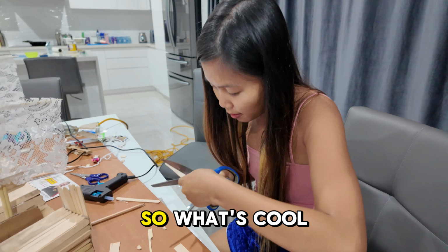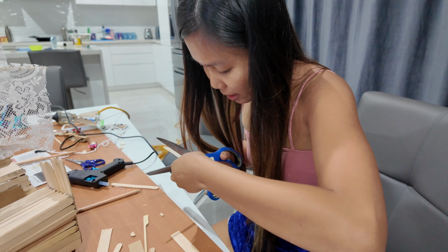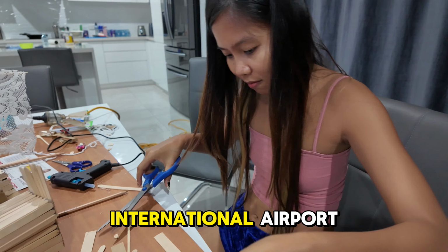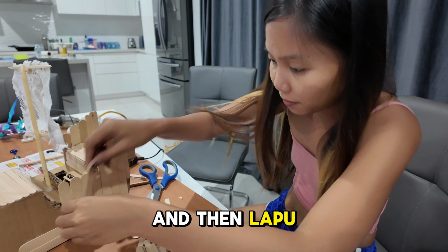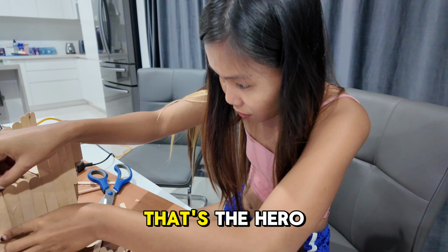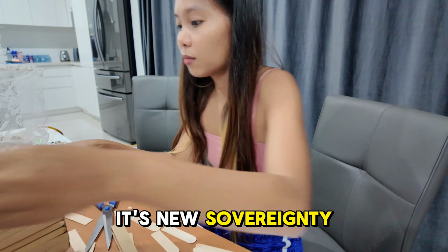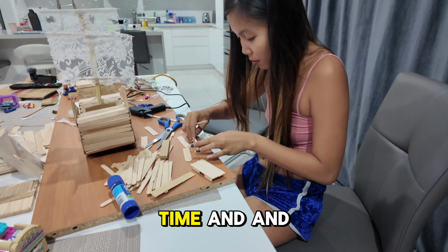Good at history, actually. So what's cool about that is it's some of the names that people would be familiar with. So Mactan, right? Mactan is a place. So they landed in Mactan, I'm pretty sure. Yeah, maybe. And then the airports. There's the Mactan International Airport. So they've obviously kept that name for that region. And then Lapu-Lapu is that island. Lapu-Lapu, and then that's the hero who fought Magellan. So he defended the Philippines territory. It's maybe sovereignty. So anyway, this is arts and crafts time.